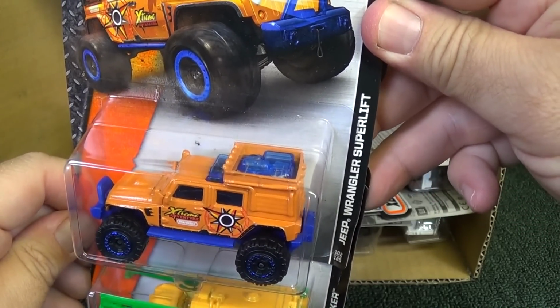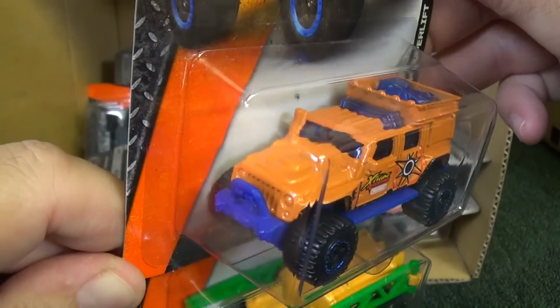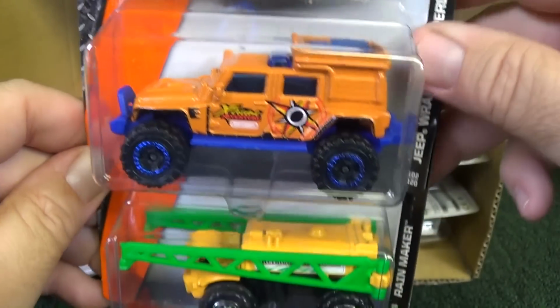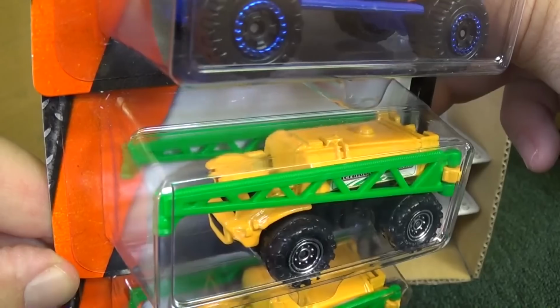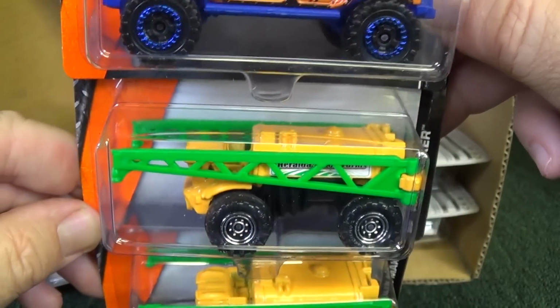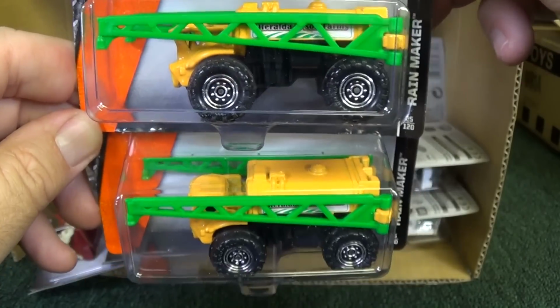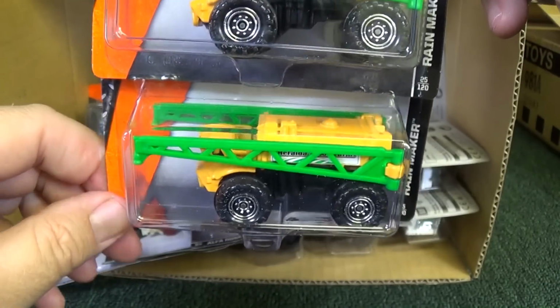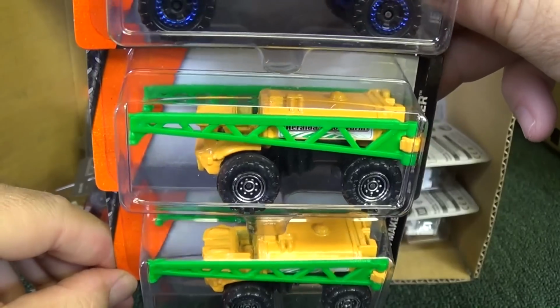Here we have the Jeep Wrangler Superlift. I don't remember if that one was in the last month's assortment. Now when I say month, I think they release about 15 assortments a year, so it's actually about every 4 weeks that a new assortment is released. As to when they show up in our areas, that's a different story. Not quite every 4 weeks, as you can tell.